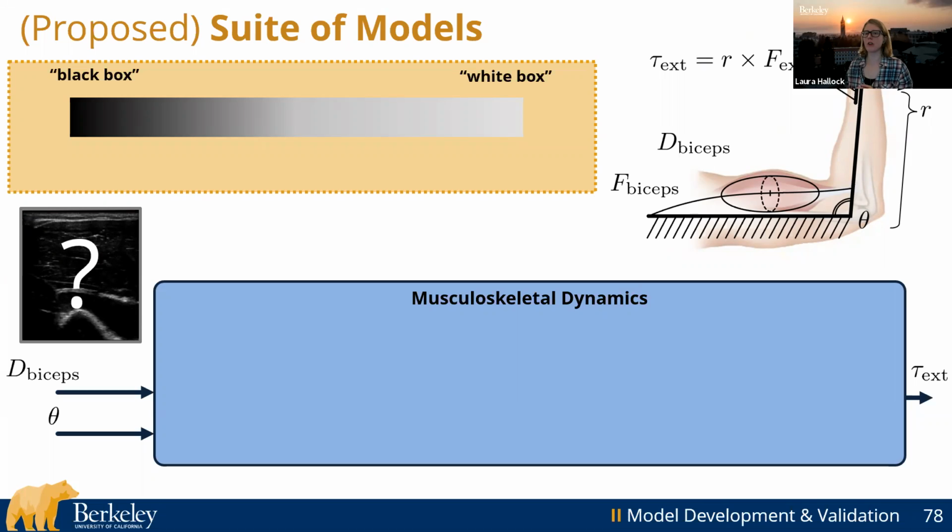But basically, I'm looking at the inference problem in which what we have as our output to the model is this joint torque at the elbow, and as inputs, we have some sort of deformation value of the biceps that we get to define, and we have the kinematic configuration of the individual. As I said, I'm not really interested in trying to infer those kinematics too. There are plenty of other sensors that I think can do a better job.